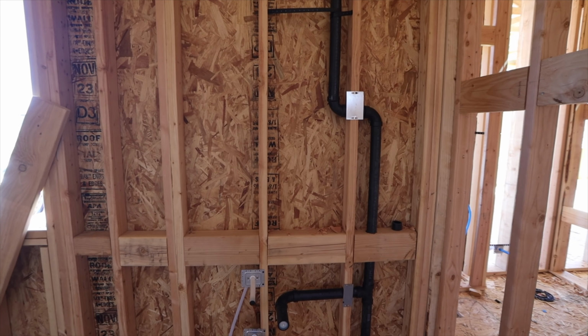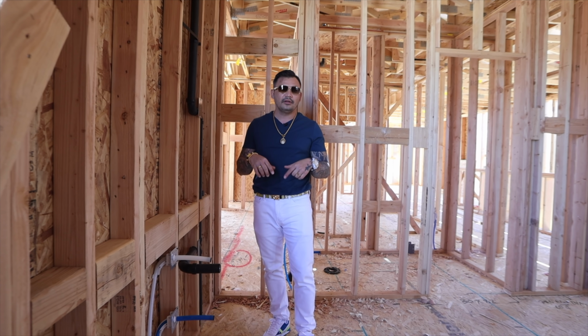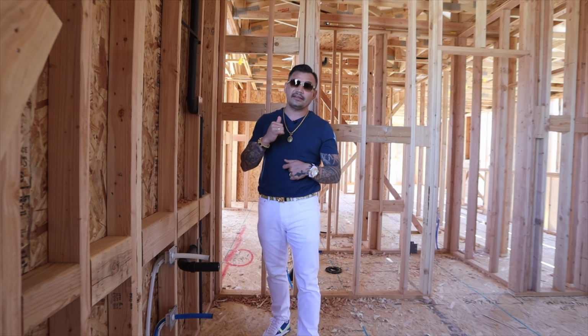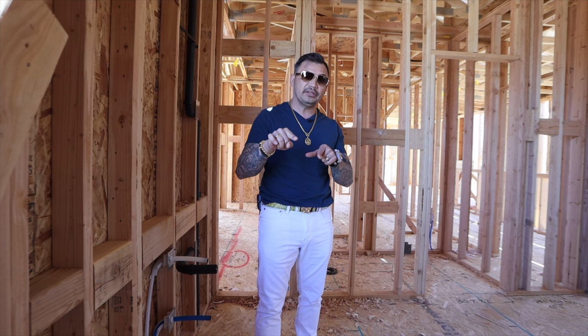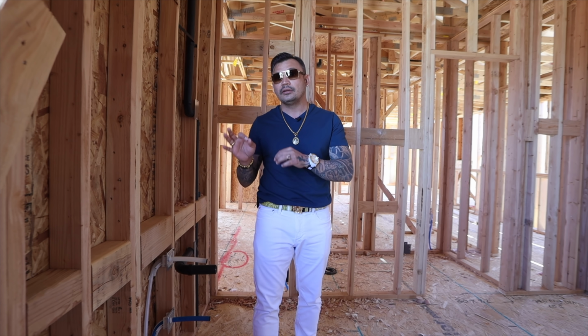Now keep in mind, Focus Plumbing, I think, is the contractor on this deal for all the plumbing. Once the home is built, they're going to come back out here and snake the home and send a camera through to make sure that line is clear. What you're going to do is go down to the main power box. There should actually be a sticker at that power box indicating that the company snaked the line and sent the camera down there to make sure it wasn't clogged.